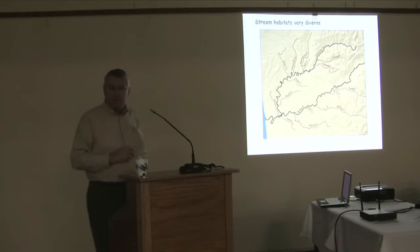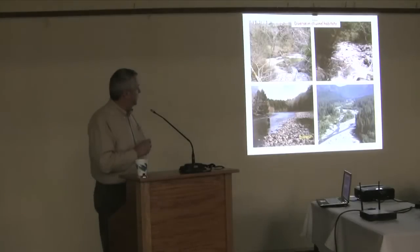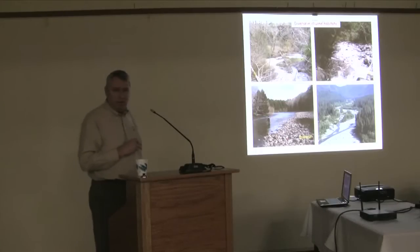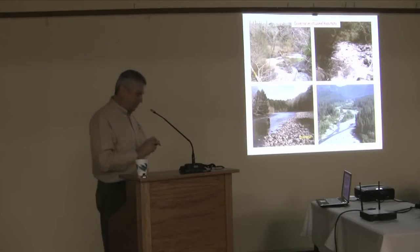The Queets is a diverse system. Lots of tributaries, lots of different kinds of tributaries, and here's just a picture of some of the in-stream habitat. We have low gradient tributaries, and I'm going to talk about some of those. We have high gradient tributaries. These are pictures of the Queets system. So this is what the Clearwater looks like up in the middle part of the watershed. This is the Queets, a very different kind of river than the Clearwater.